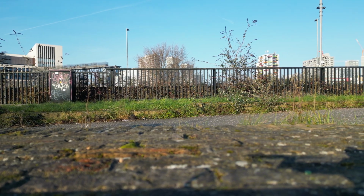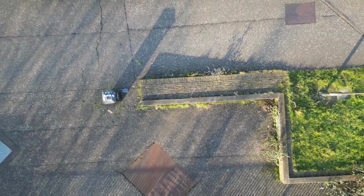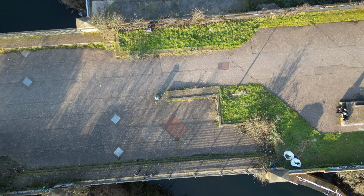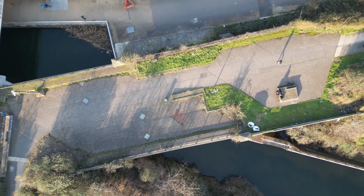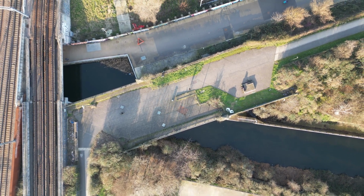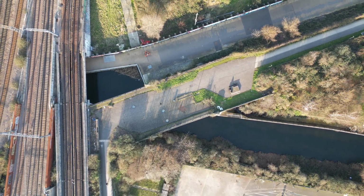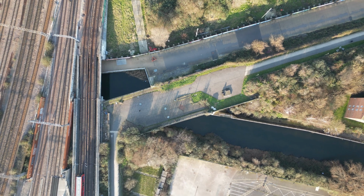We're in this nice area, and we're going to take off. Take off. Home point updated. So what we're going to do first is go to the max height, and we do a 360 photo. Max altitude. Right, let's do a 360 photo.